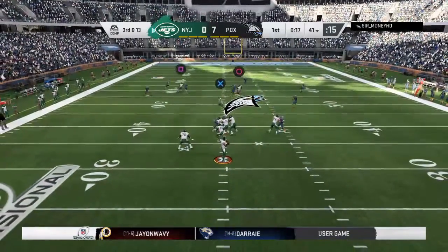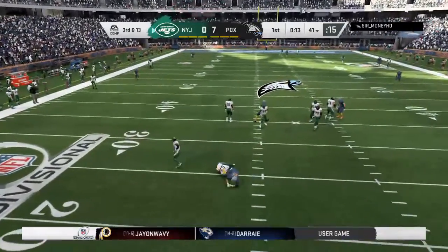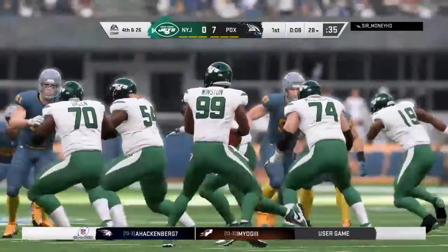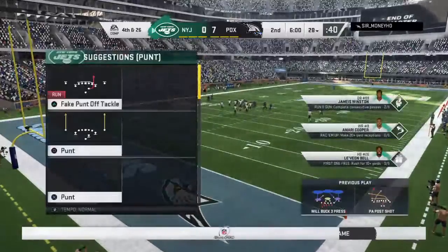Play action now, Winston. And the pressure gets there, and Winston goes down. Aaron Donald gets in there to drop him for a loss of 13 yards, and it's also 4th down now.